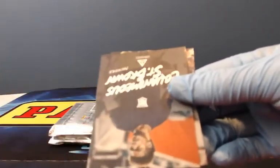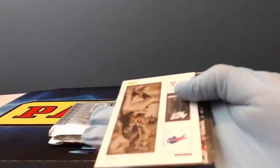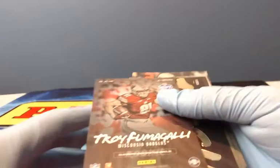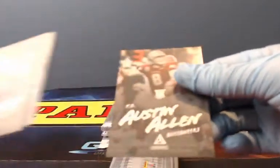JT Barrett, luminary. St. Brown, Michel, and Sutton. Andre Reed, vintage jersey piece. Carson Wentz, dynamic. Ertz, Goedert, and Smith. Gold, Jair Alexander. Troy Fumagalli, 33 of 249 on the Fumagalli. Kareem Hunt, flash. Hubbard, Adams, and Allen.